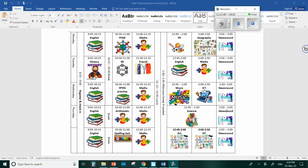Hello, Year 4. I'm going to explain that the timetable you can see is just an outline plan of the lessons. It doesn't have to be in that exact order or for that exact amount of time, but the lessons planned throughout this planning will fill out those timetable times for each lesson, so there's enough coverage of the curriculum.